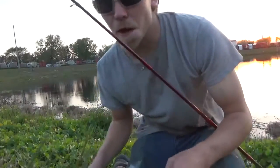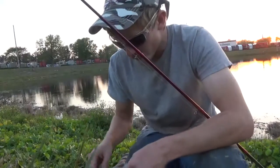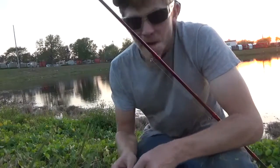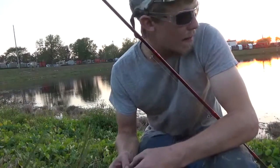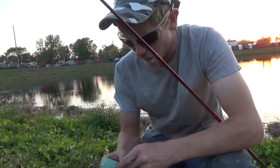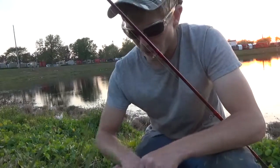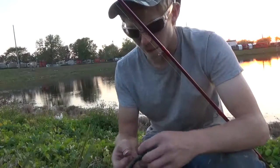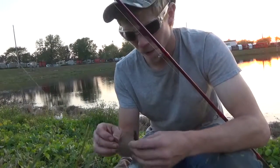I just had a solid bite. I'm talking that would have been fish number 5, Whataburger meal, and that was a nice fish. I could feel it, the way that he tugged on it and took off with it right when I set the hook. But I guess he just didn't have the hook all the way in his mouth or something. I don't know what happened. I can't see in the water.